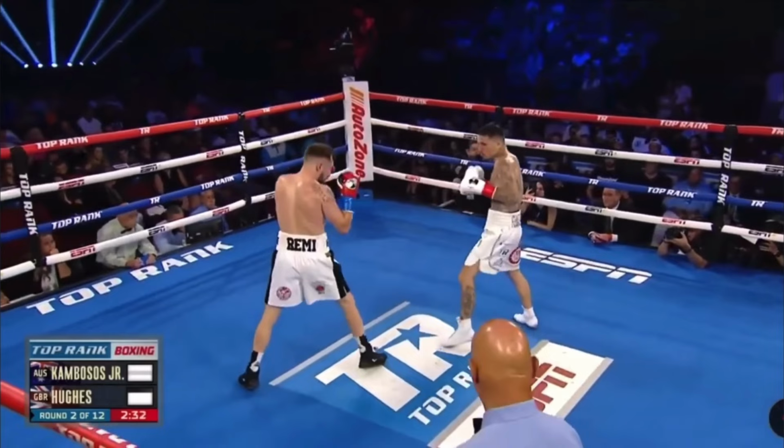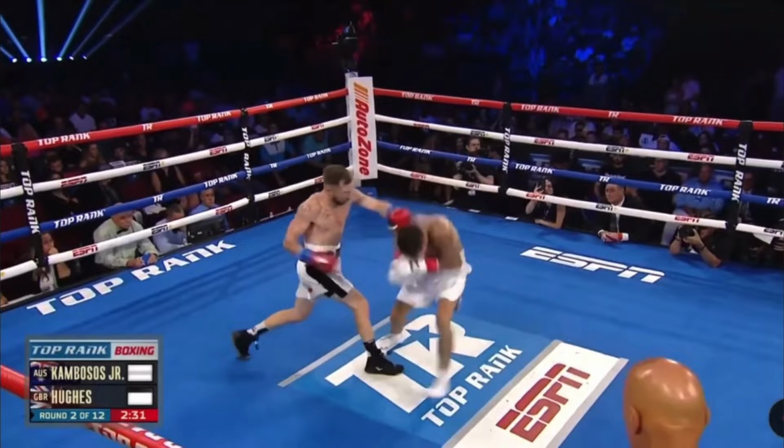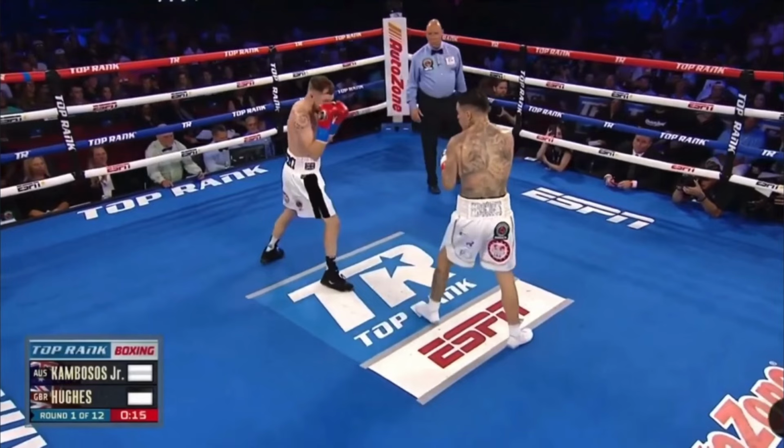Kambosos possesses very explosive footwork when he applies pressure. Unfortunately, Kambosos often lunges or reaches with the backhand when coming forward. As a result, he goes into a dangerous forward shift that leaves him squared and available for devastating counterpunches.